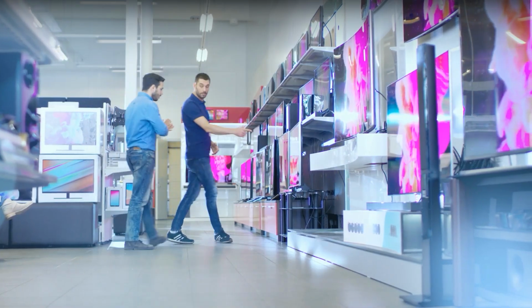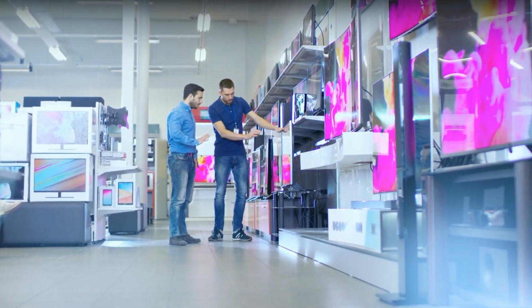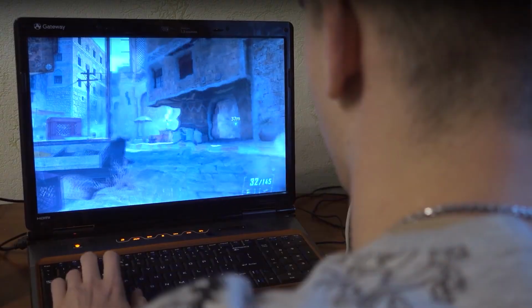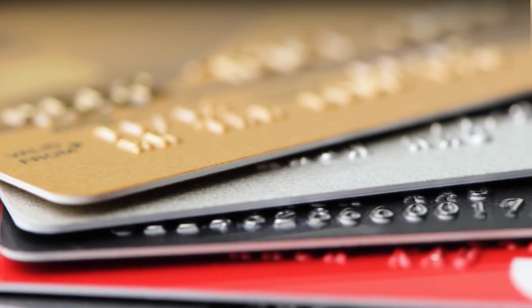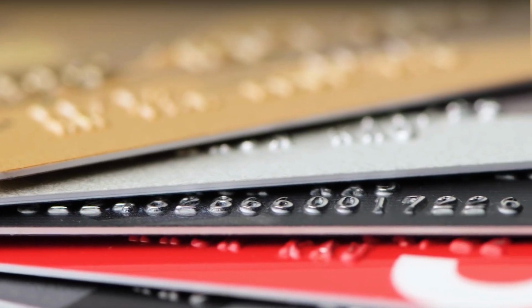From overpriced cables that do nothing special, to open-box laptops hiding heavy use, to gaming machines that run hotter than they run fast, to printers designed to bleed you for ink, and finally, the credit card that turns one small mistake into a financial disaster. These are the 10 products insiders say you should never buy.